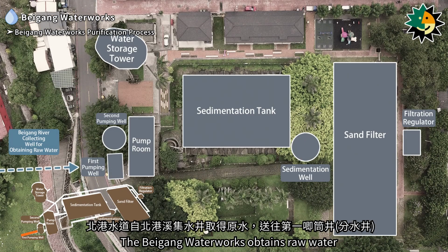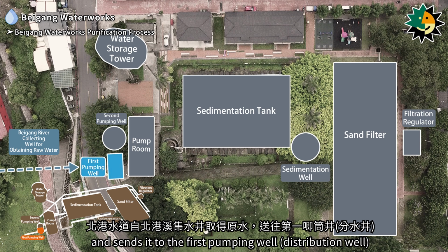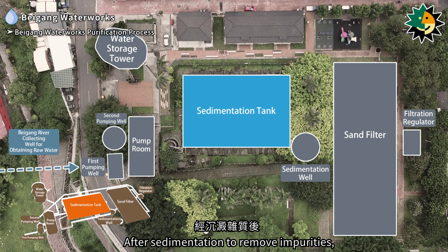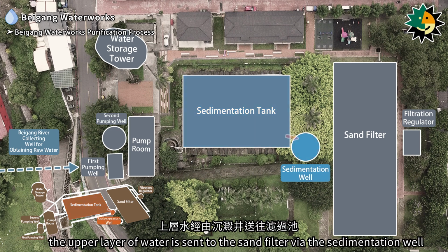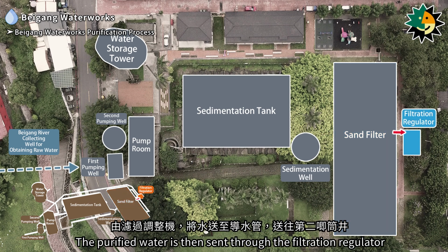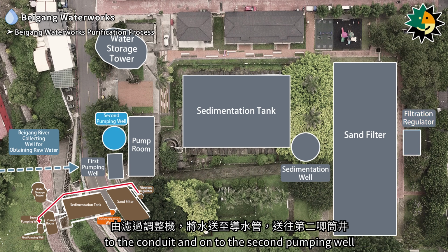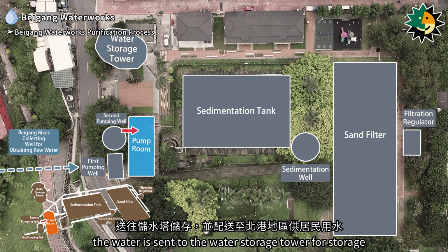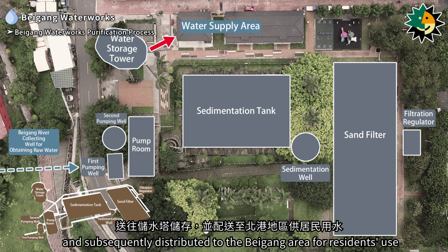The Beigang Waterworks obtains raw water from the collecting well of Beigang River and sends it to the first pumping well. The water is pressurized in the pump room and then pumped to the sedimentation tank. After sedimentation to remove impurities, the upper layer of water is sent to the sand filter via the sedimentation well. Using a slow sand filtration method, the water is filtered and purified. The purified water is then sent through the filtration regulator to the conduit and on to the second pumping well. After being pressurized again in the pump room, the water is sent to the water storage tower for storage and subsequently distributed to the Beigang area for residents' use.